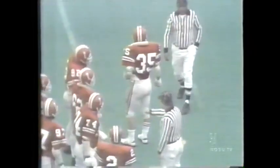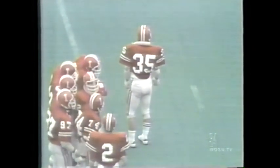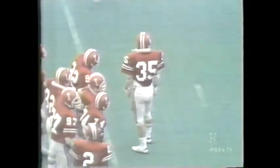Joe Norman. That man is incredible. Isn't he everywhere? He's also everywhere. It's number 35, the man we were talking about, Joe Norman. What a fine football player, a senior from Millersburg, Ohio. 7-man front there. 3rd and 2.